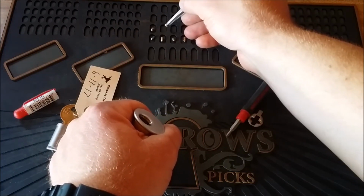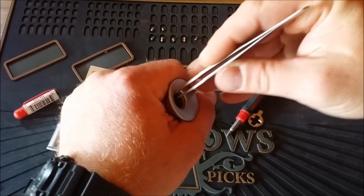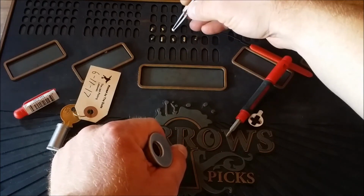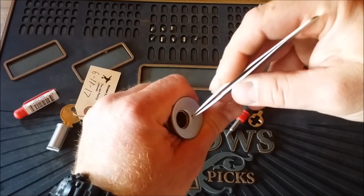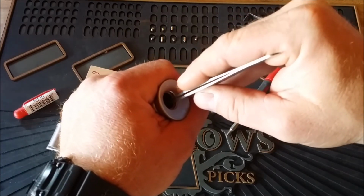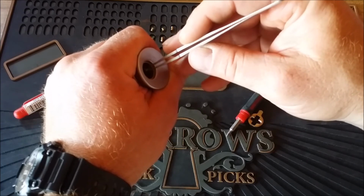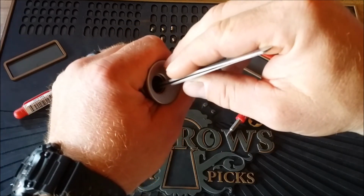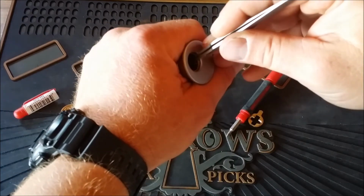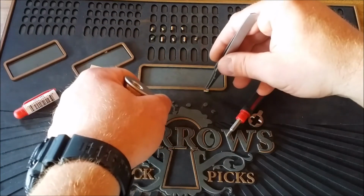Nice sharp corners on it. Whoa, I don't know what's going on there. That is a serrated, another serrated with the top serrated. And let's see here. That one there. Oh, that's a spring. Oh, there it went. And that's another spool. And looks like we got another serrated.